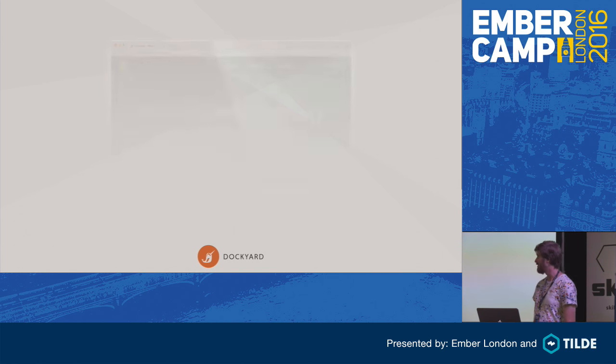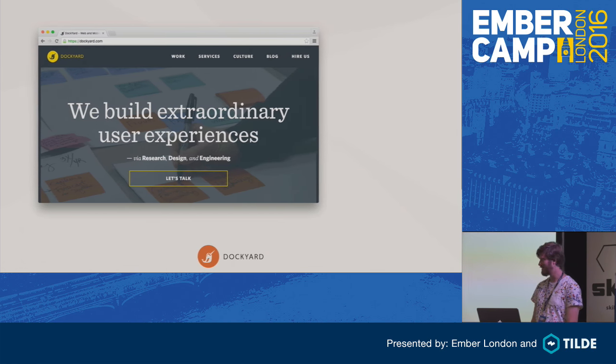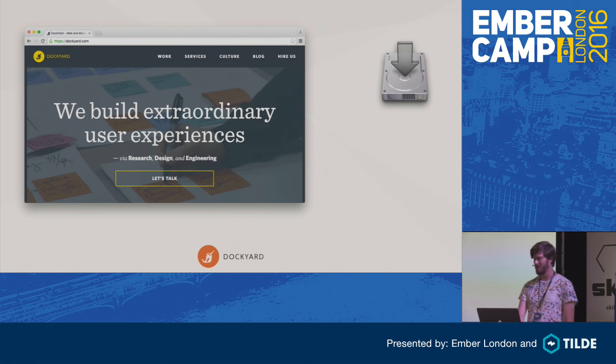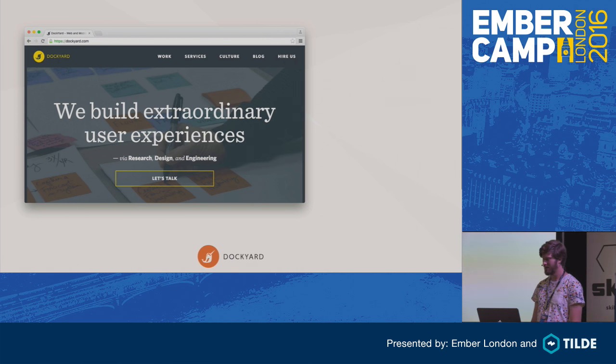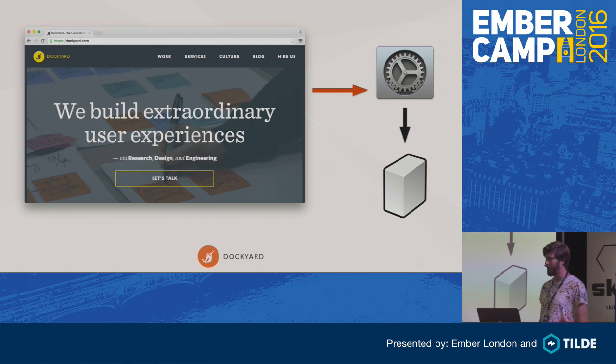So let's look at some examples. Let's just take the Dockyard blog, or the website, actually. When you open it the first time, it installs the service worker. And when it's done, for our website, it loads all the static assets and puts them in the cache. So when it's done downloading those files, it will activate. And when it's activated, then it will handle events. So for example, when you browse to another page, it will send a request to the service worker. And the service worker can then forward the request to the backend server. It can cache it and then respond with it.